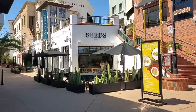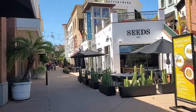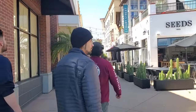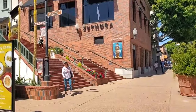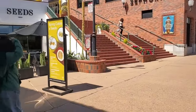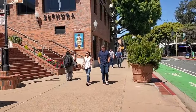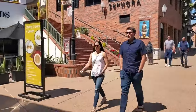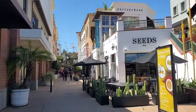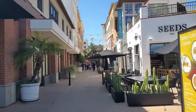As we move along, we come to Seeds, and there's a whole little mall here of stores. Court Street. And we've got Sephora upstairs, which I think is like a furniture joint. I don't know, I could be wrong. Pottery Barn up at the top, way up there. And SLO Sweets. It's like a candy store in there.